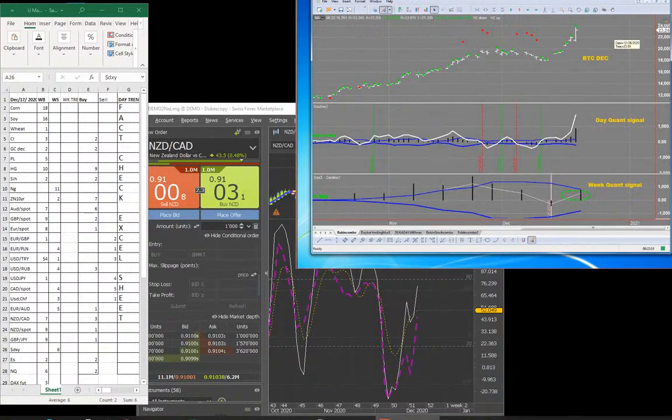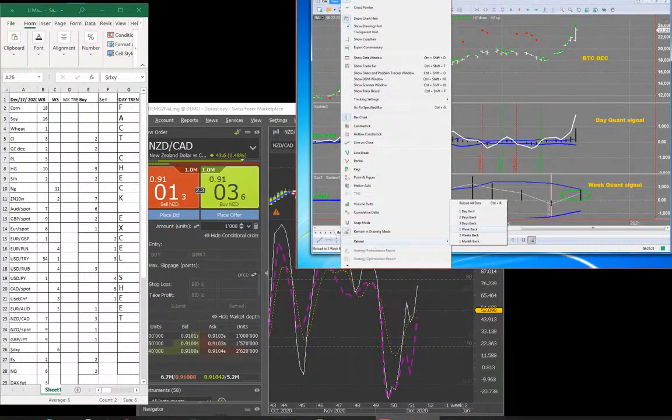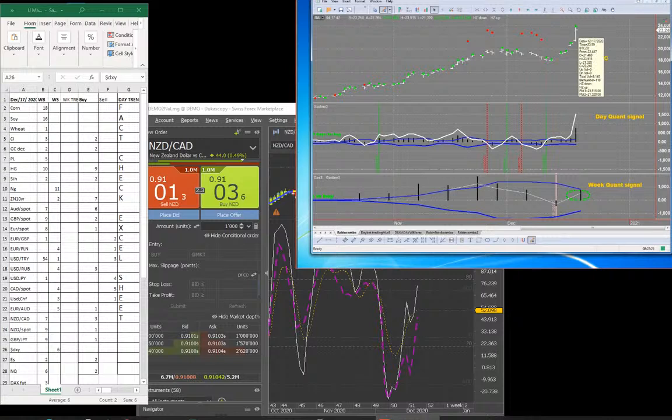Let's look at Bitcoin. Where's it at now? Let's just give it a refresh, too. Bitcoin trading at 23,255. Still doing a fine job.